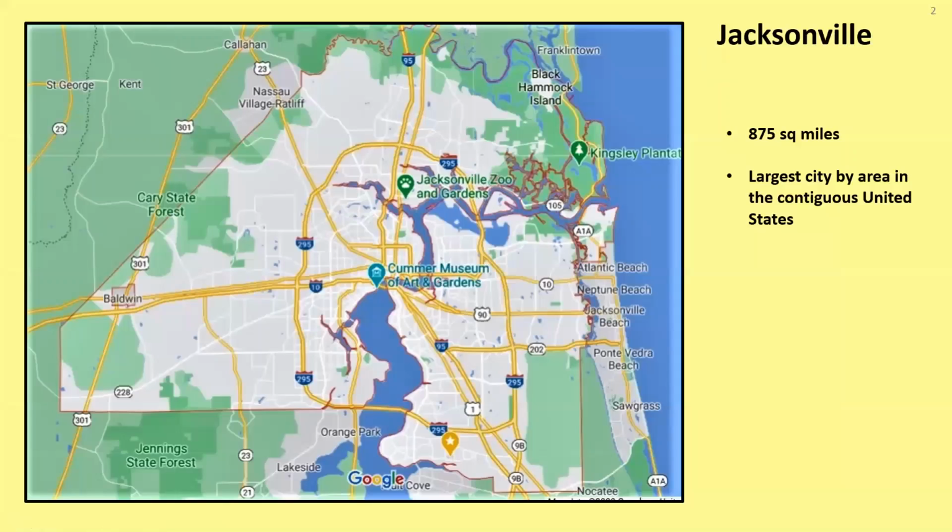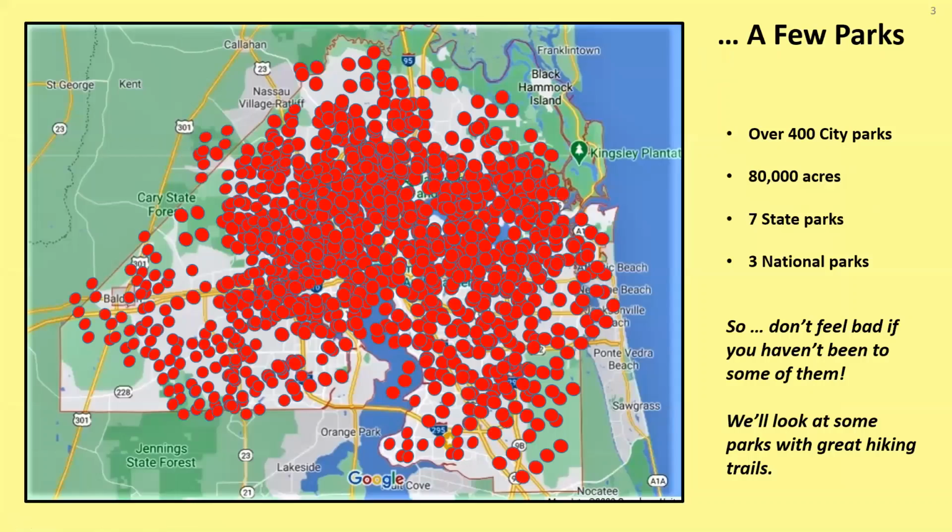We've talked before about Jacksonville, largest city area in the contiguous United States, beat only by Anchorage up there in Alaska. And because it's large, it also has a few parks, over 400 parks, 80,000 acres, 7 state parks, 3 national parks. So we shouldn't feel bad if we haven't been to some of them. I certainly haven't been to all of them. So we'll look tonight at 3 parks up on the north side that are great for hiking.